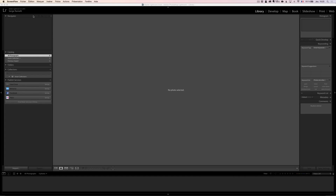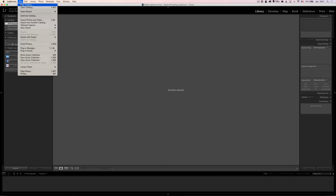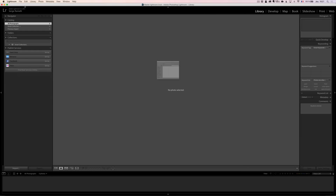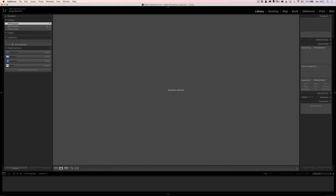If you don't have that, you can always go to Lightroom, then File, New Catalog, and then you have a little window where you can save, put a name, and save it wherever you want. I already have done that. I have a catalog which is completely empty, which is what you would have if you're just starting with Lightroom.